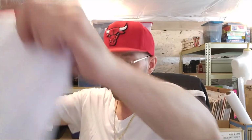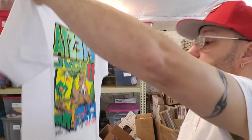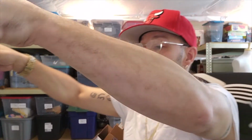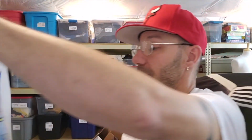Here's another Fiesta. Is that another one? Penn State versus Miami. Oh man, brand new, Made in USA. This one is January 2nd, 1987. Look at that, guys. The graphics on this one is just insane. Look at the mascots. They're just like, oh my God. Wow, guys. This is just insane.